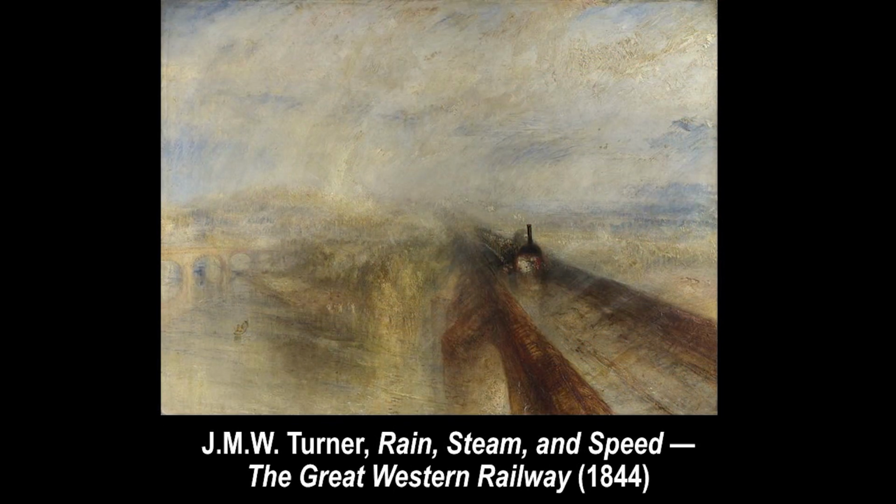Rain, Steam, and Speed, the Great Western Railway. I'm not going to talk about this one, but this is another interesting one. How does he depict the train? Right? The railroad's a new thing. You're an artist. How are you going to incorporate that into your image? And in this particular one, how does the train, how does the steam engine, how does it relate to what's surrounding it?